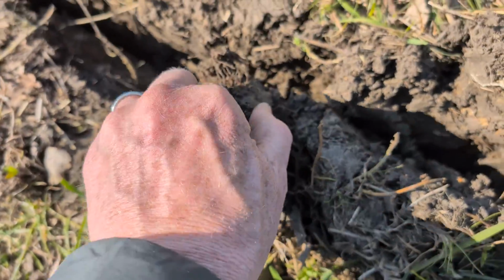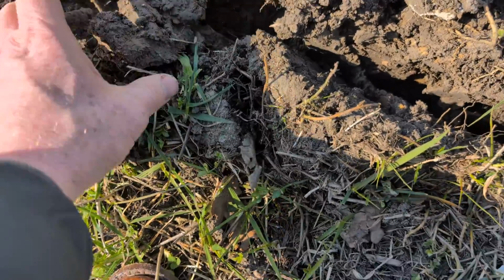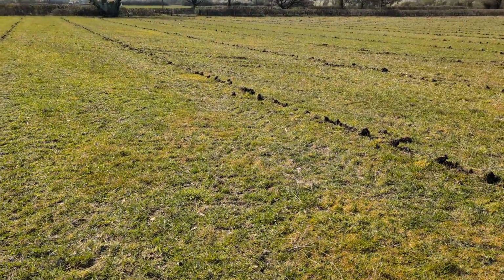They set, but interestingly, still sausagey. This field's very interesting. It was a significant underperformer. We had it in a CSS scheme under a multi-species sward, and we have consistently applied compost to it. It's been grazed and it's had compost on it, and I had it tested this winter, and actually its organic matter has gone from 4% to closer to 6.5%. So I'm really pleased with that.